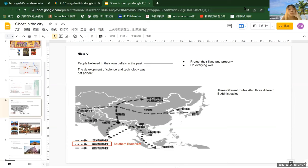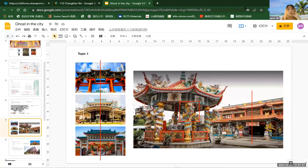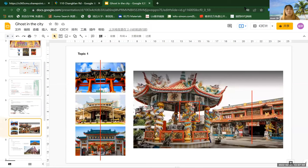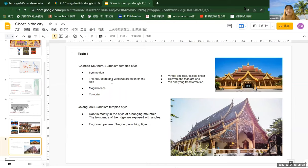Why do I mention this? Because I'm going to talk about the style of Xiu De Shan Tang. Southern Buddhism has Southern Buddhist styles. So this is the Chinese Southern Buddhism temple style. Here are some specialties, and I put some pictures here. This explains why the Chinese designed the temples like this. And also this is the Chiang Mai Buddhism temple style. And we can see they have so many similar points, and the pictures also have some similar points.